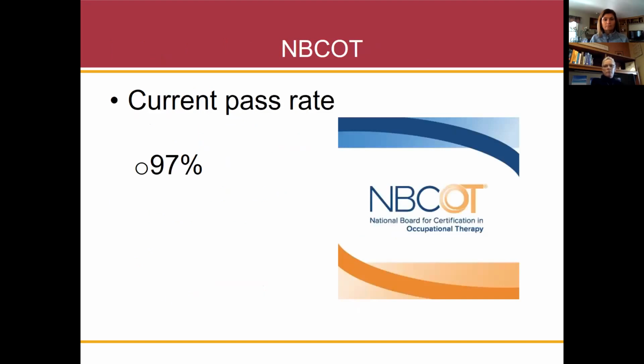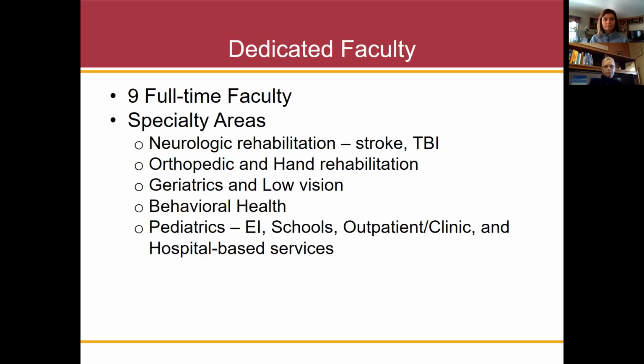We do have a 97% pass rate for our students graduating from our OT program, which is wonderful. And part of that pass rate we feel is really attributed to our well-rounded faculty in the program, as well as the design of the curriculum sequence. So at Alvernia in the OT department, we currently have nine full-time faculty members. And those 9 faculty span quite a wide range of OT specialties, which is one of the reasons why we feel so strongly that that's a benefit to our program.